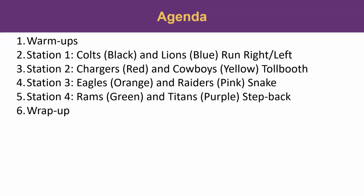So starting at station 1, which will be run right, run left, is going to be the Colts and the Lions. Colts are going to have black lettering, Lions are going to have blue lettering. Station 2, which is toll booth, we're going to have the Chargers and Cowboys, Chargers in red lettering, Cowboys in yellow lettering. Starting at station 3, which is snake, we're going to have the Eagles and Raiders, Eagles in orange lettering, Raiders in pink lettering. And then station number 4, Rams and Titans doing the step back, Rams in green, Titans in purple. And then we're going to rotate clockwise just like we did before.